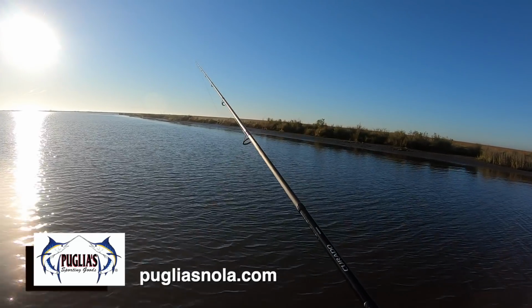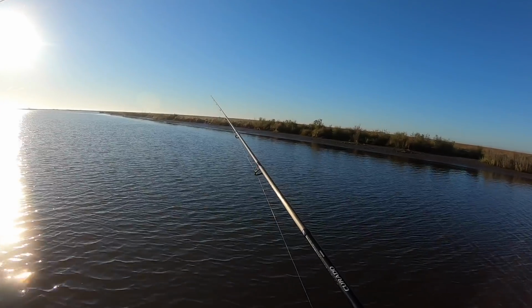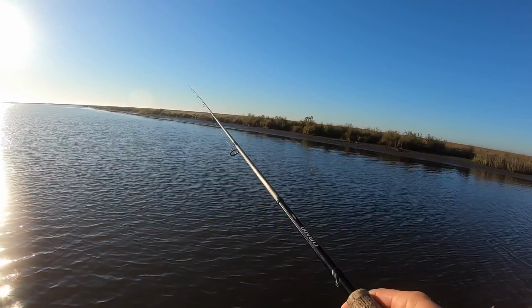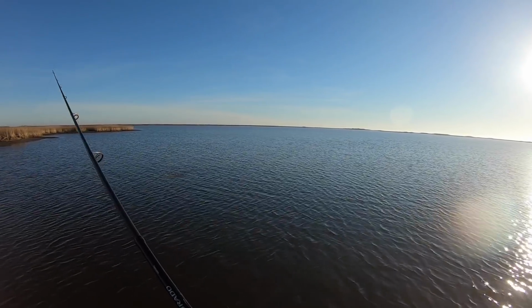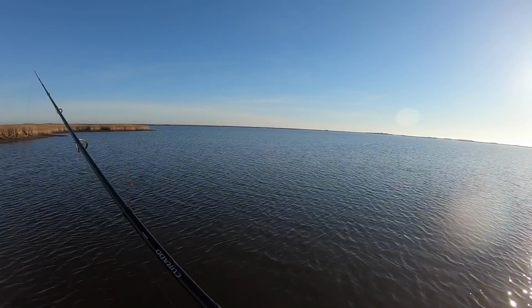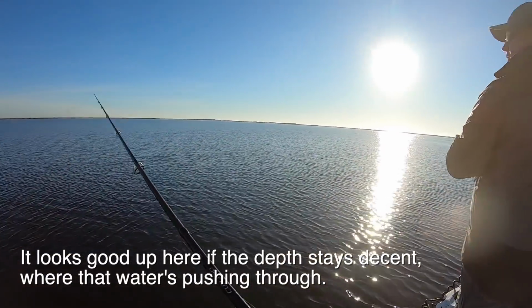The tide really isn't doing a whole lot. I mean, I think it's probably coming against us. But my cork isn't flying, that's for sure. Right. Water's too pretty not to be fish. This is good up here if the depth stays decent or that water's pushing through.